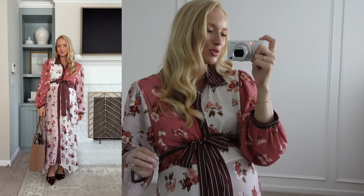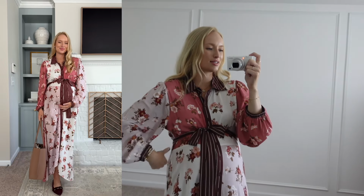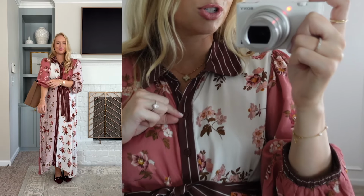Starting off with this gorgeous long sleeve floral maxi dress. I am wearing a size small. I would say it is rather roomy, so if you're in between, definitely go with a size down. It does have the belt to bring in your waist with functional buttons.